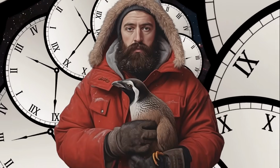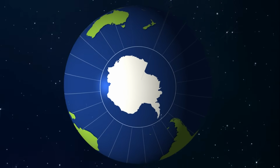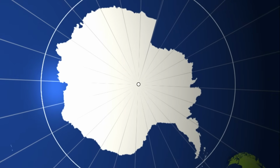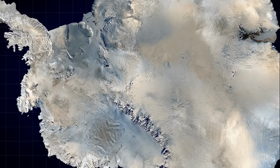The penguins and scientists down in Antarctica have at times found themselves in a bit of a pickle when it comes to time. You see, unlike the rest of us on this big blue planet, there is no Antarctica time zone. All the lines of longitude meet at a single point at the South Pole, making it a bit of a head-scratcher when trying to figure out what time it is.